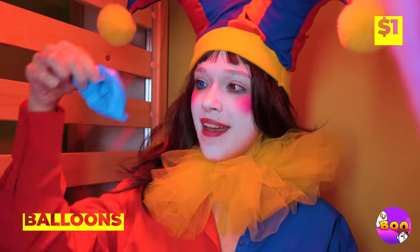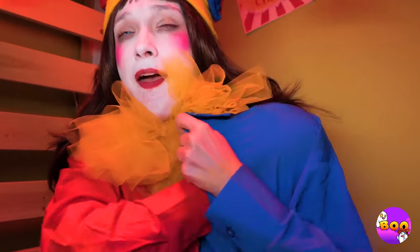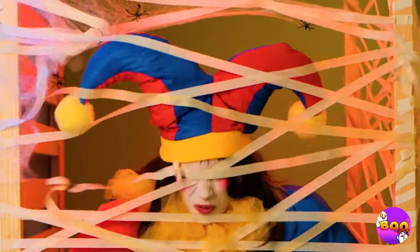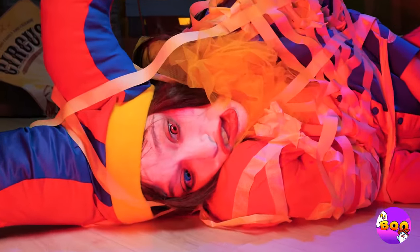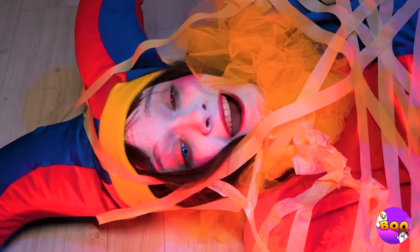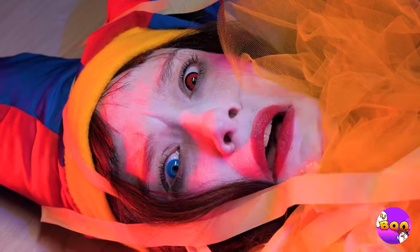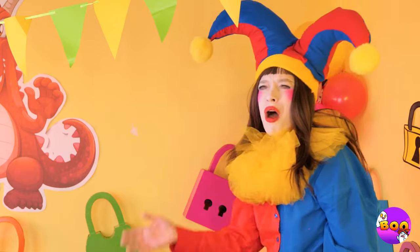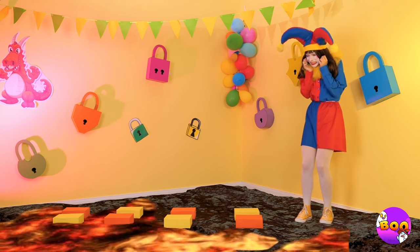Quick. Blow up a balloon! Yeah! Put all your clown skills to good use. The web's strong, but Pomni's stronger. She's a free woman, and also a mummy. And look, it's Jax! Wait, what's he up to? Oh, Pomni, you're always on a roll. Kinda hot in here. Oh no, the floor is lava!